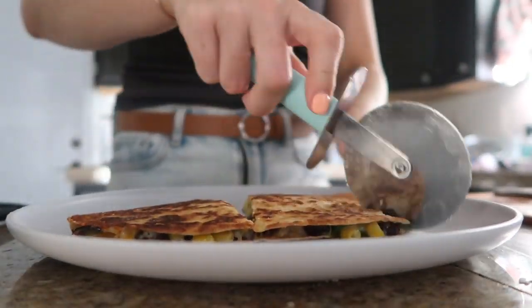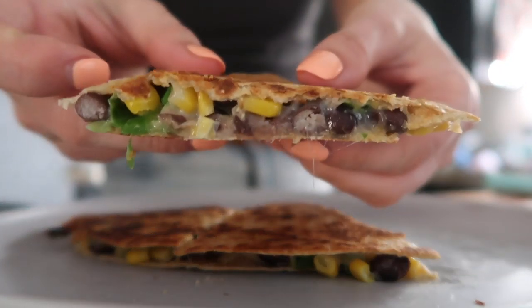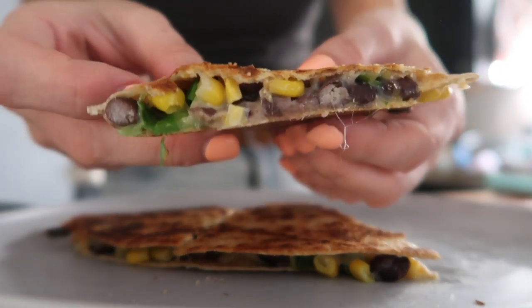Also, if you wanted to add some extra protein to this, you could add steak, chicken, or ground beef with taco seasoning.